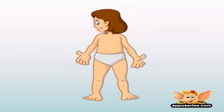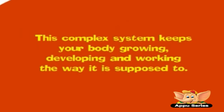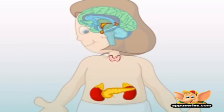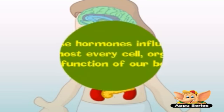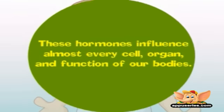The endocrine system is a collection of glands that produce hormones, which are necessary for normal bodily functions. This is a complex system that keeps your body growing, developing, and working the way it is supposed to. Glands are small organs located throughout your body that release substances called hormones. These hormones influence almost every cell, organ, and function of our bodies.